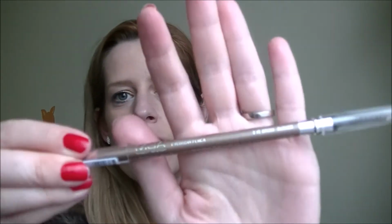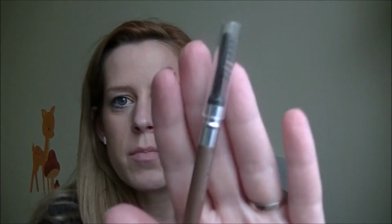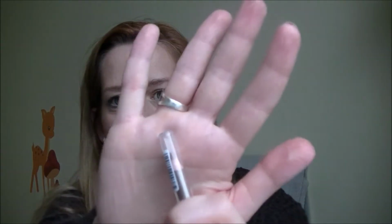And then moving on to eyebrows, I bought this yesterday, the eyebrow pencil in the shade Blonde, which comes with a brush at the end as well. I've used it today and the brush is lovely.